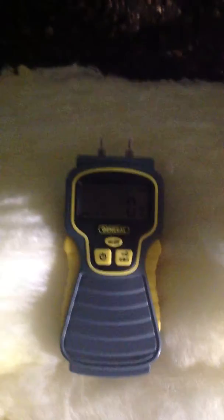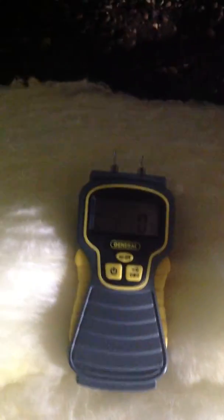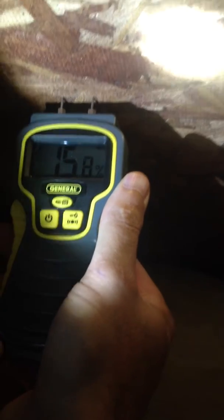Give me 1 second to get my equipment set up here. So here is a moisture meter that I will set up to provide a reading. What I consider a section of plywood that would establish a baseline at 15.8%.